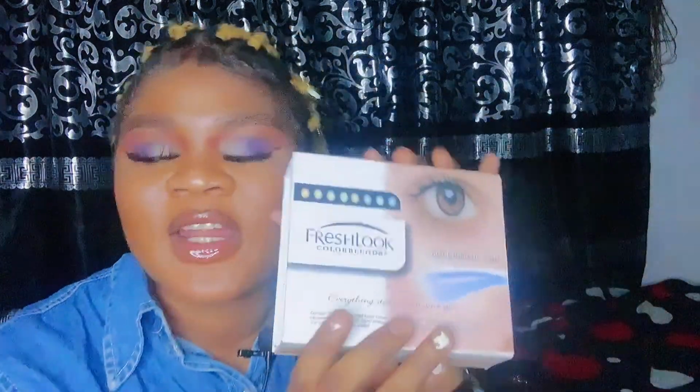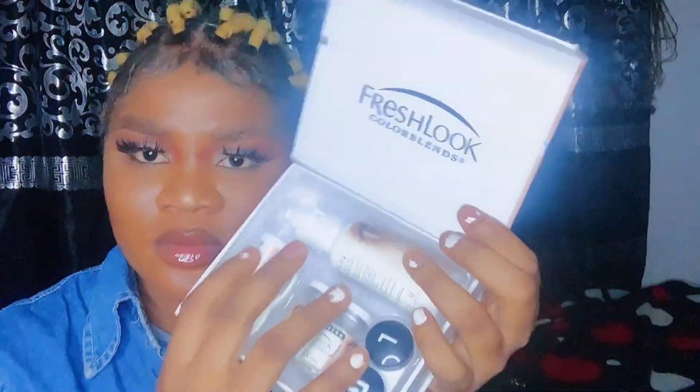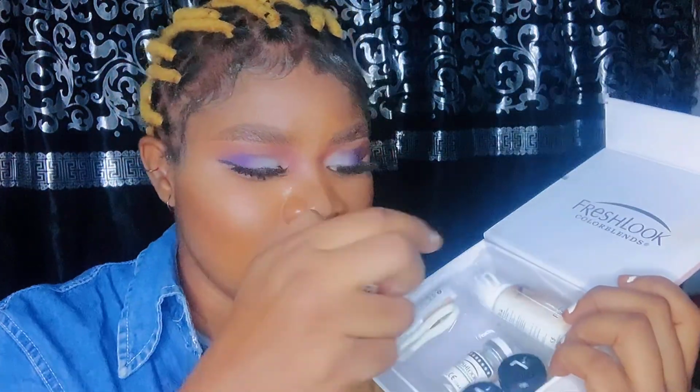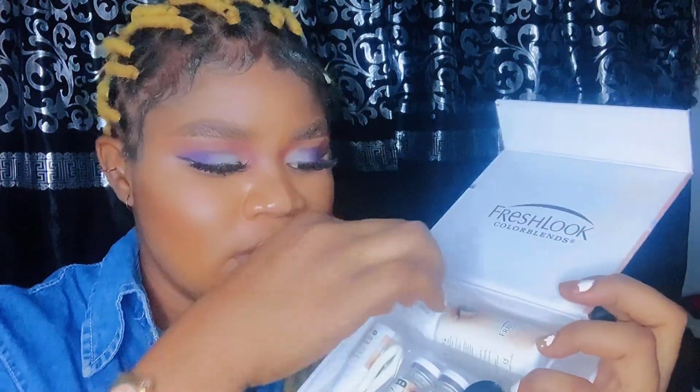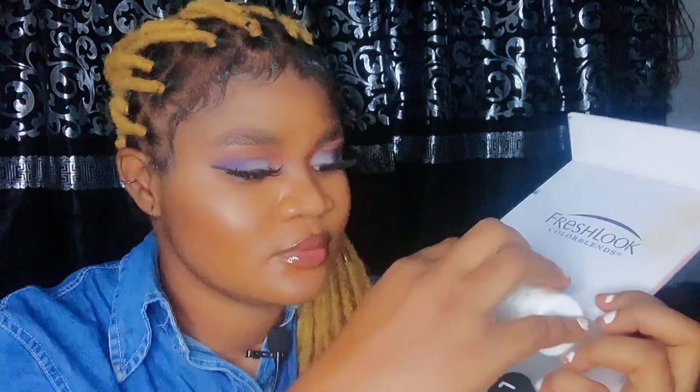Besides that, I got a pair of contact lens. This is the green color, if you can see it. I've not opened it yet, because I'm interested in seeing. It comes with the eye disinfectant and an eye drop, and I have a video on contact lens down below. This is my second pair of contact lens, by the way, because I always have issues.